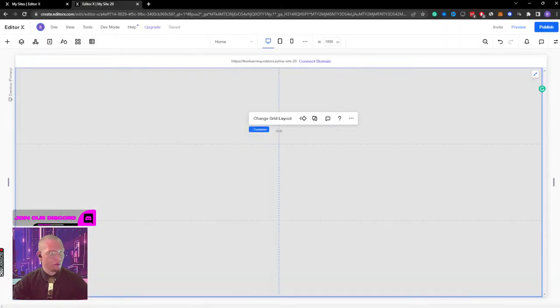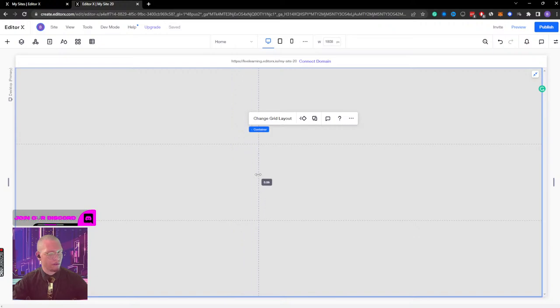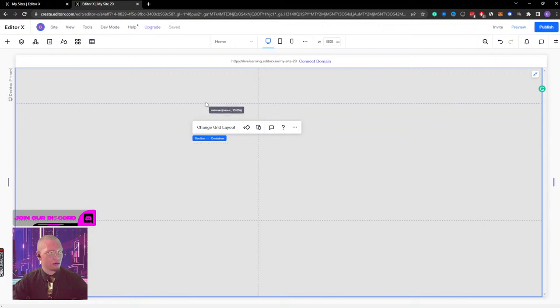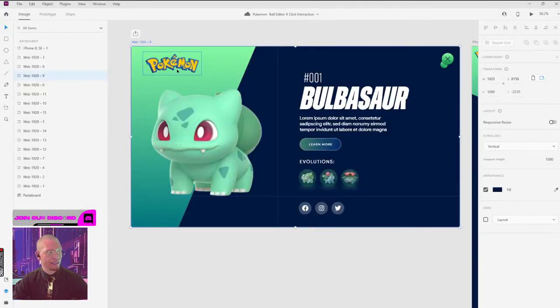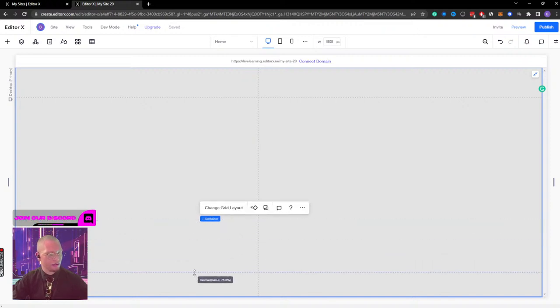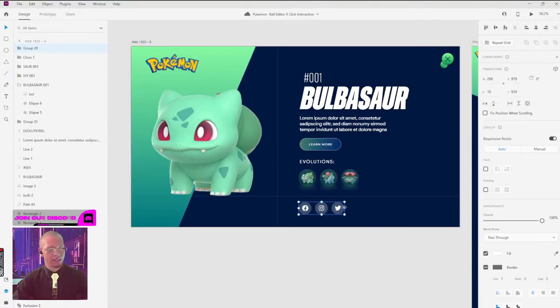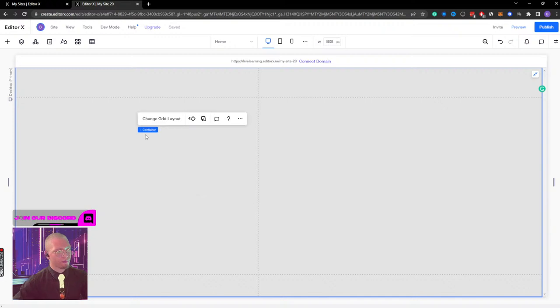Okay, now I'm gonna pull this over because essentially we're gonna have a column for our Bulbasaur over here, that's about here. And we're gonna have 1 row for our header, which is basically our Pokemon and our close. And we're gonna have a secondary, or basically a footer where our social icons go again. All right, so let's go ahead and pull these puppies in.